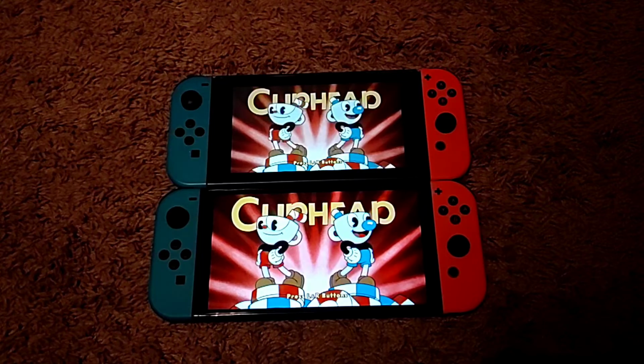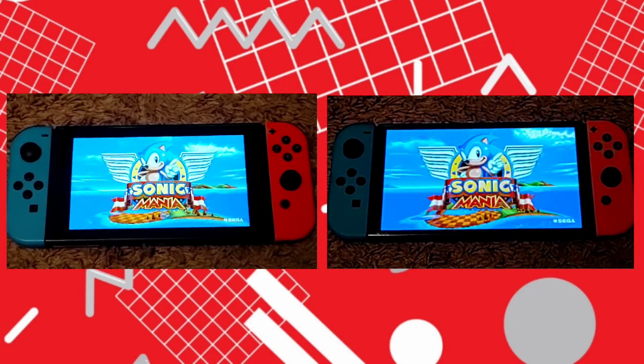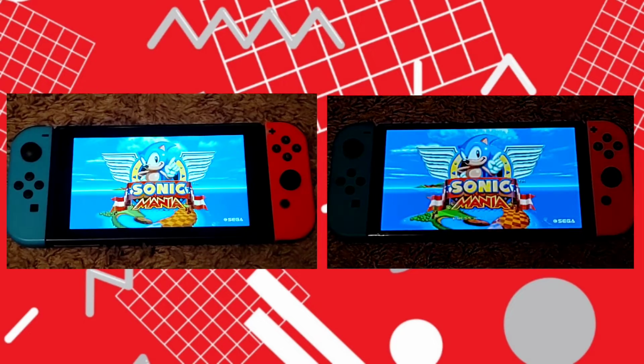And as you can see, the OLED screen is way brighter and crisper than the LCD screen of the original. In these side by side you can really see the difference between the screens. The OLEDs are just so much better.